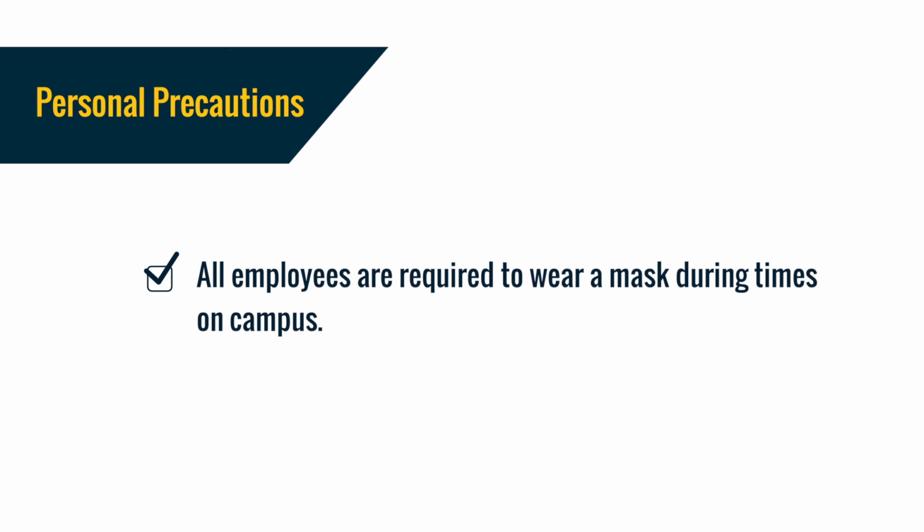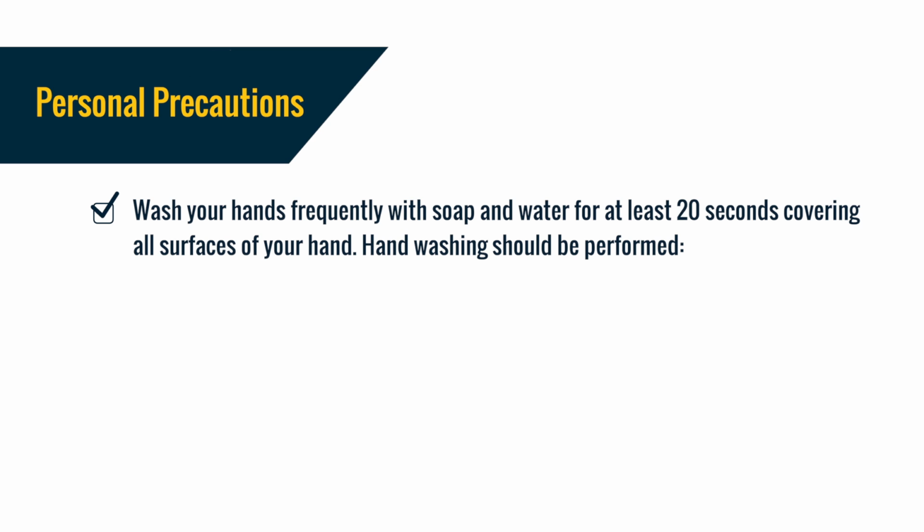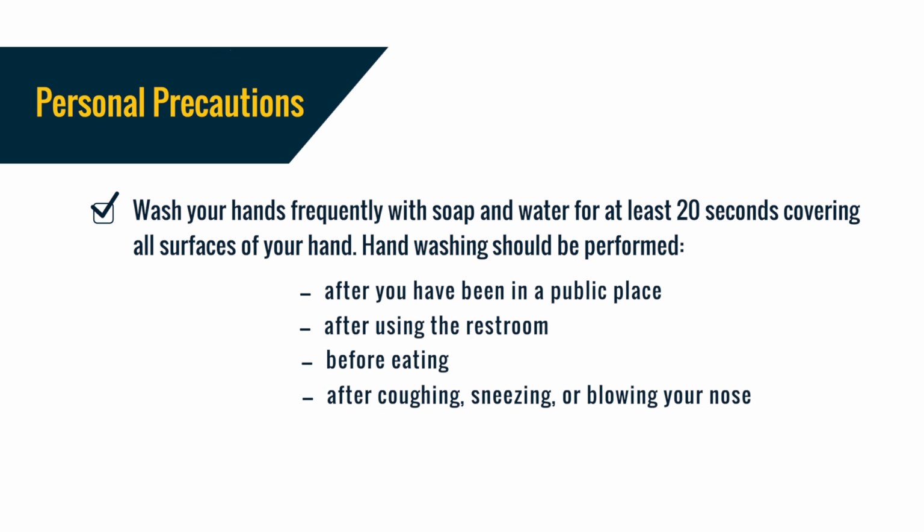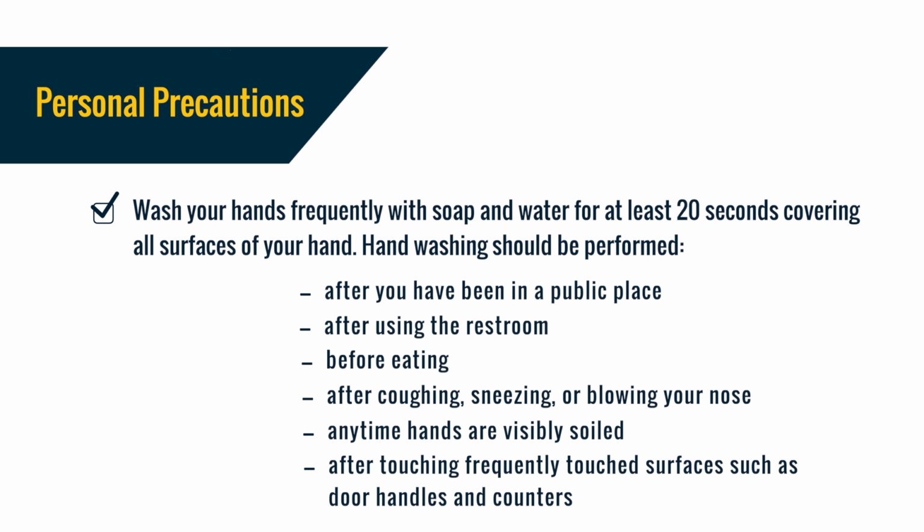Personal precautions. All employees are required to wear a mask during times on campus. Wash your hands frequently with soap and water for at least 20 seconds, covering all surfaces of your hand. Hand washing should be performed after you've been in a public place, after using the restroom, before eating, after coughing, sneezing, or blowing your nose, anytime hands are visibly soiled, and after touching frequently touched surfaces such as door handles and counters.